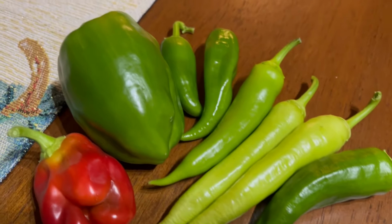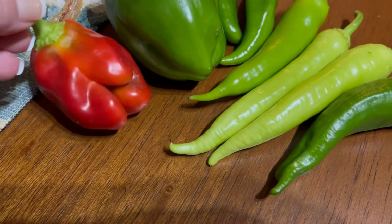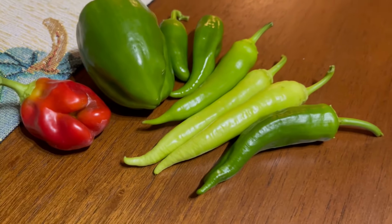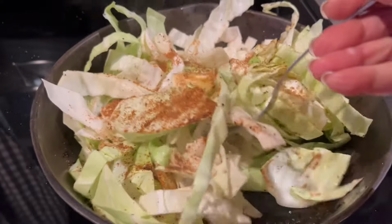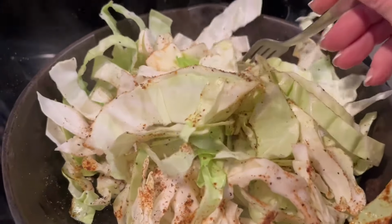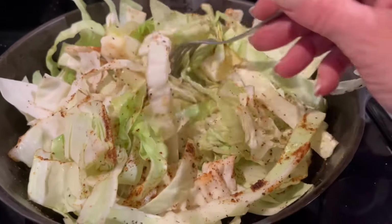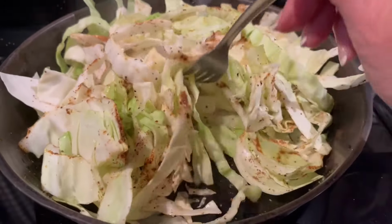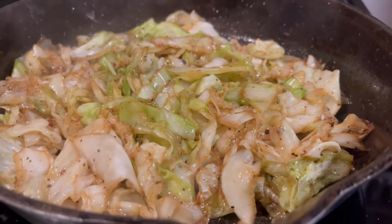But these are the last little bits of peppers coming out of the garden. So I thought I would put that all on some chicken and get that going in the oven. And then I got a little bit of cabbage. I have some barbecue seasoning on it that I got from Price Chopper. And I have some butter, salt, and pepper. And it's really good with beef tallow, by the way, if you're cooking with that. It gives it such a nice flavor.